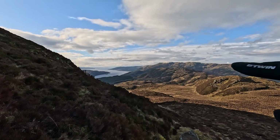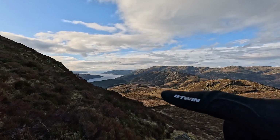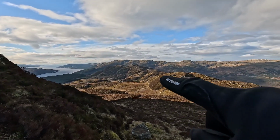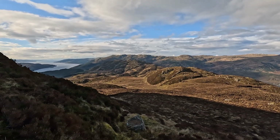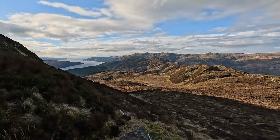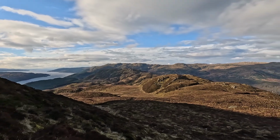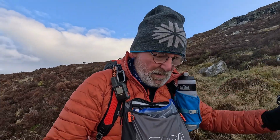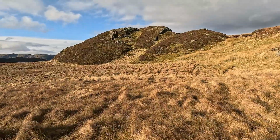So I don't know if you can see, but round about there, that's the Gare Loch. So that's where we're aiming for, and we're going to go down here along the bottom of that hill there, because it's quite dry. There's a couple of sheep down there already, and if you follow the sheep, more often than not, the grass is short and they don't willingly walk through bogs. I'm going to put you away for a bit whilst I get down here, and we'll pick this up when we get to the path.